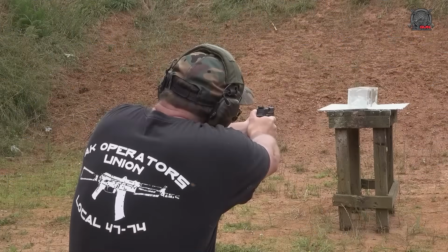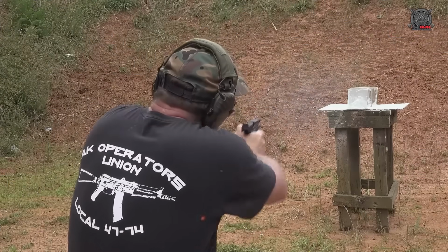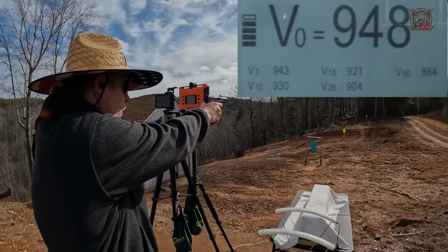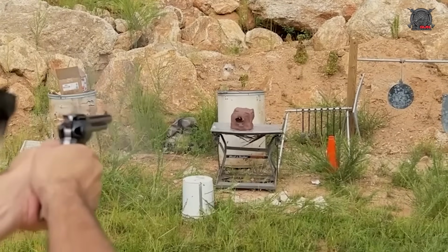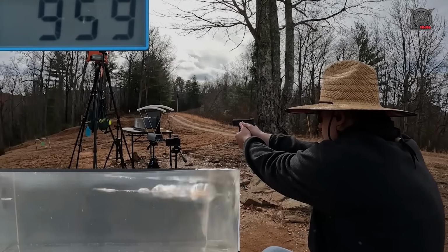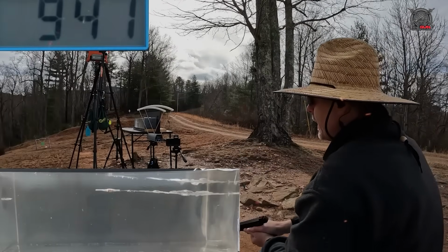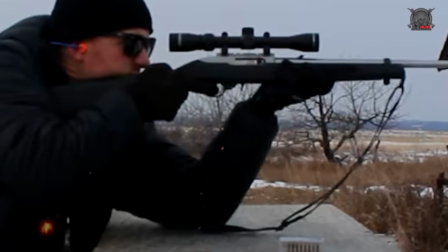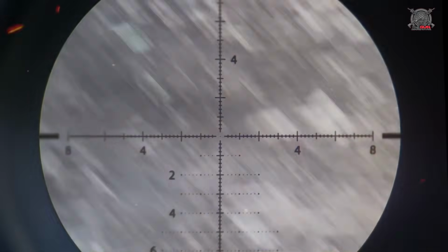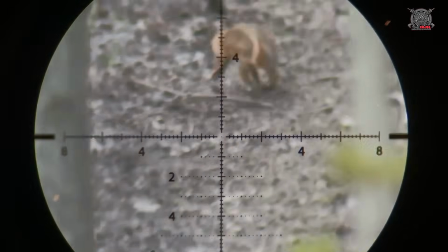It fires a 32-grain copper-plated hollow point at an eye-watering 1,640 feet per second. That's right. It's screaming fast, and while the bullet is lighter than standard, the velocity gives it enough energy to fragment violently on impact. In small game hunting, that translates to explosive terminal performance. Think squirrels flipping off branches and varmints dropping mid-step.